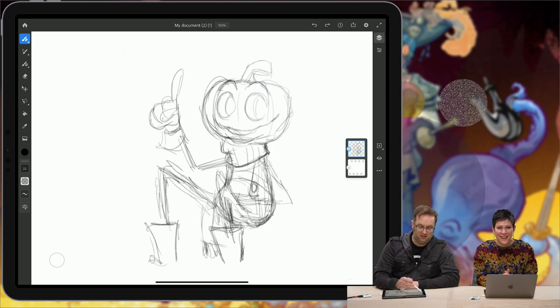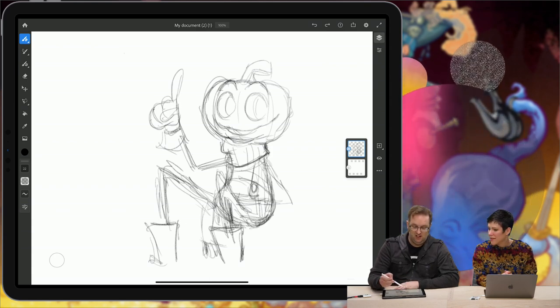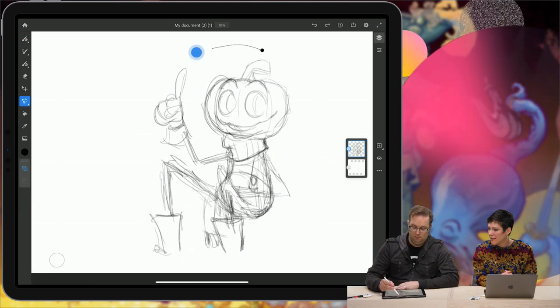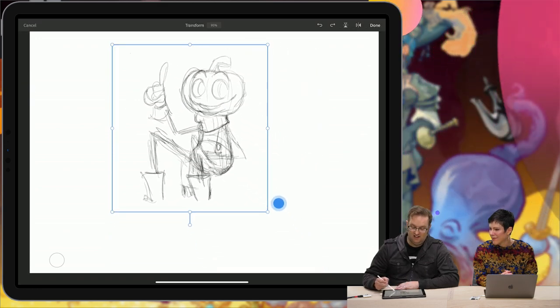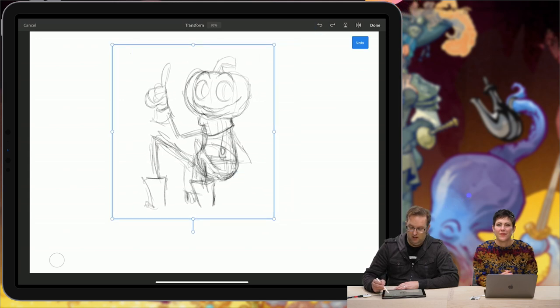That's amazing. I'm going to show you something that happens a lot when I draw digitally: I never account for the canvas size. But never fear, because you can select. Selections are here. And then scale. And there you go. Now I've got room for his little feet.